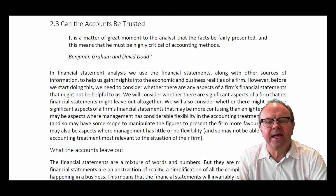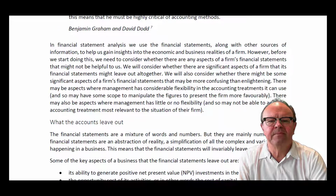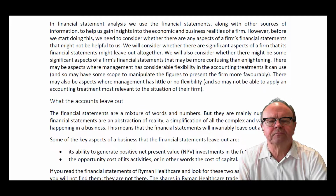2.3. Can the accounts be trusted? It is a matter of great moment to the analyst that the facts be fairly presented, and this means that he must be highly critical of accounting methods. Benjamin Graham and David Dodd.